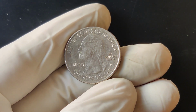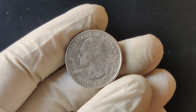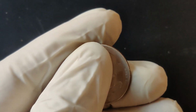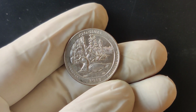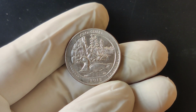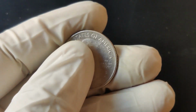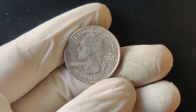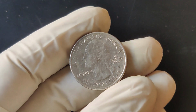Let's start with a bit of history. The 2018 D Mint Mark quarter comes from the America the Beautiful series. This was a part of a program by the United States Mint that began in 2010 and continued through 2021. Each year, the U.S. Mint released 5 unique quarter designs, each honoring a different national park or historic site in the United States. The D on this quarter stands for the Denver Mint, one of the key mints in the country alongside the Philadelphia and San Francisco mints.